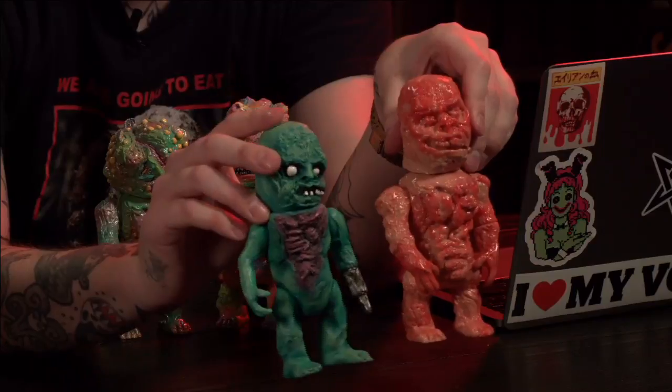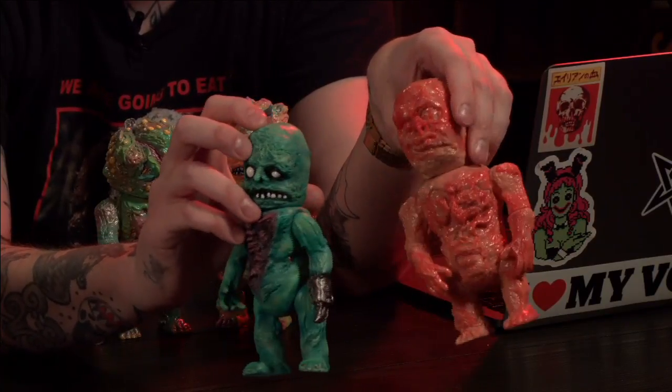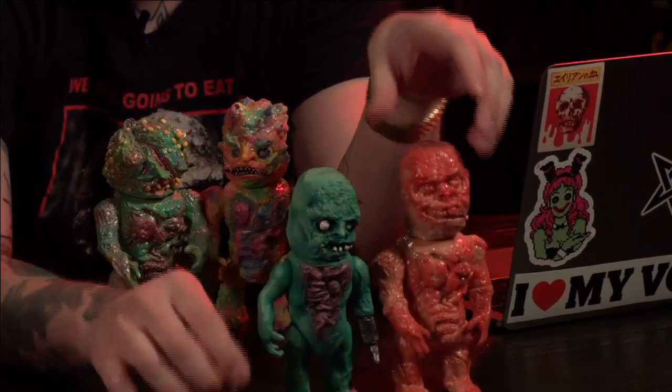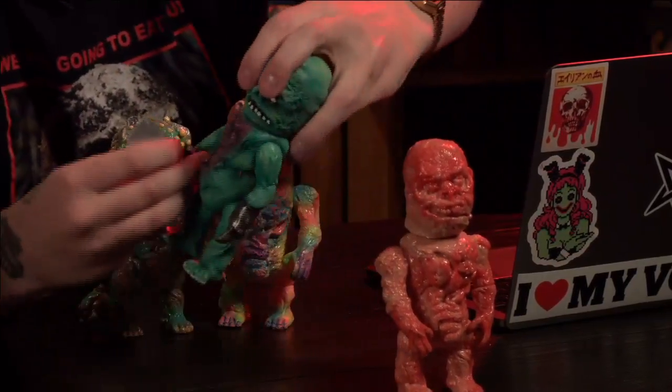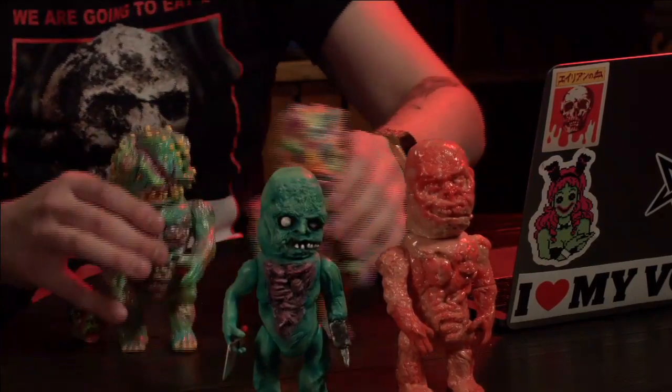There was an original head for this, and the original other arm, and that one was called the Yuza, and then this is the Yuza Returns version. So, yeah, that is Keir Jones Toys. Like I said, give them a follow if you're interested in these kind of toys.